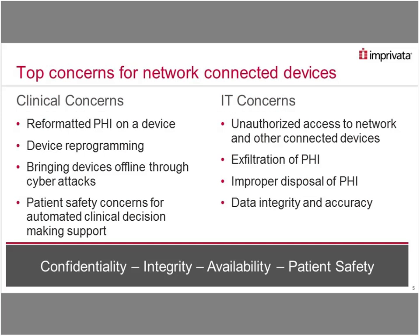So from a clinical standpoint, the concerns are really mostly about availability and patient safety, right? Making sure that somebody cannot change patient information or vitals on a device before sending it over to the EHR. Making sure that somebody can't take these devices offline so that a clinician isn't able to get in there and do what they need to do. Denial of service attacks, things like that start to become a big concern. And then obviously from the IT side of things, it's really more about some of that fundamental security, right?